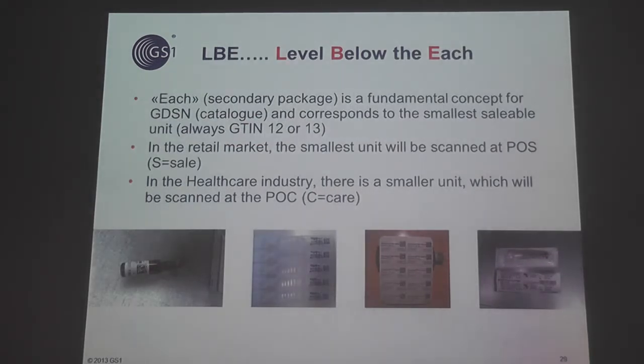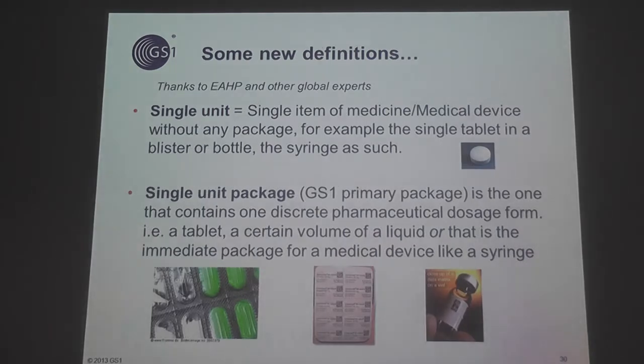The level below the each. In GS1, the each was the secondary package. In our system so far, the smallest unit was always the one scanned at the POS, as well in healthcare as in retail. But as you know, we have the level below the each, which is scanned at the point of care. And for bedside scanning, we need identification on that level.